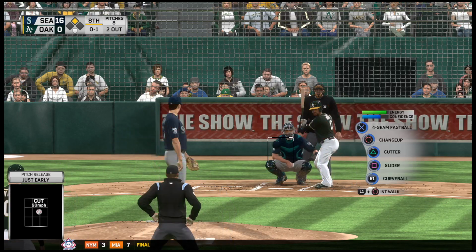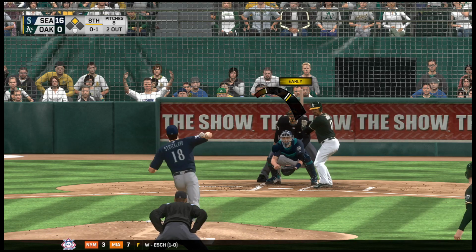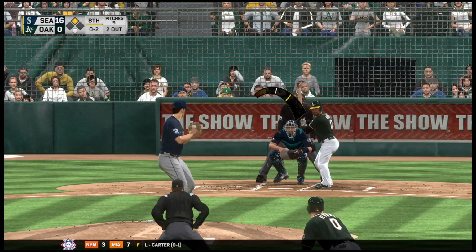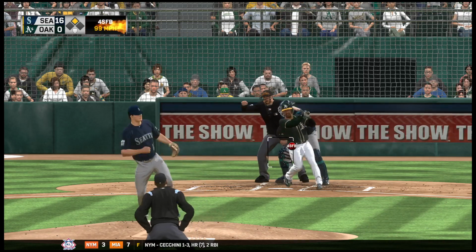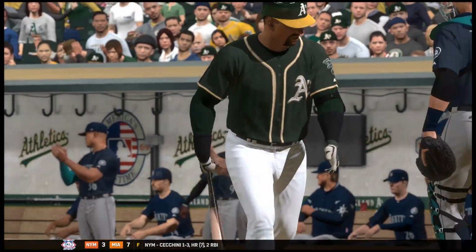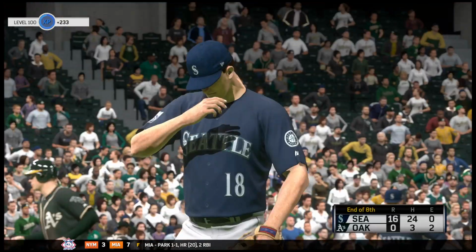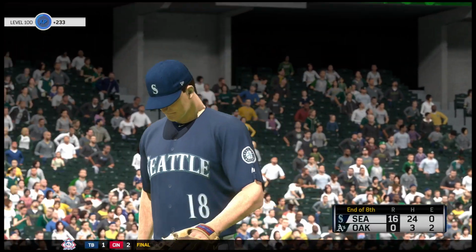Raymond Armas stands in as he looks at a called strike. Got him out on his front foot. It's 0-2. Runner in scoring position at second with two down. He got him. Lively fastball that time, and it puts an end to the inning. One left for Oakland. Still 16-0.